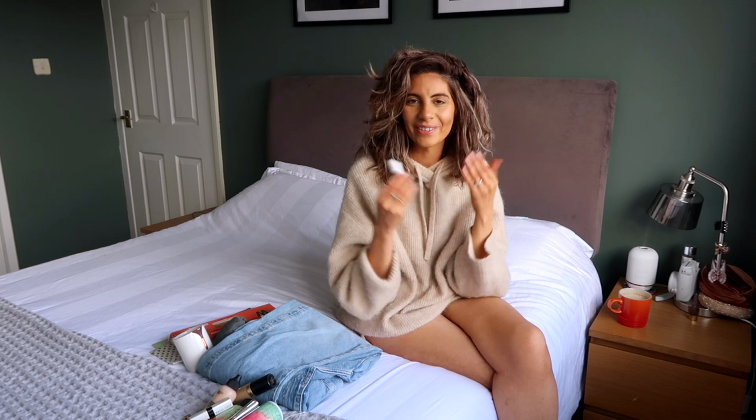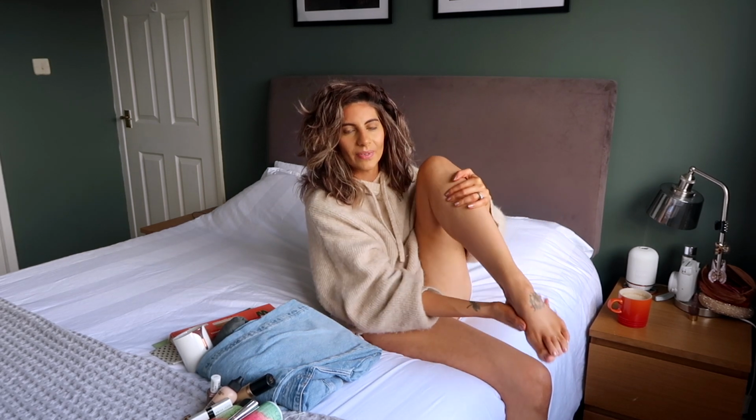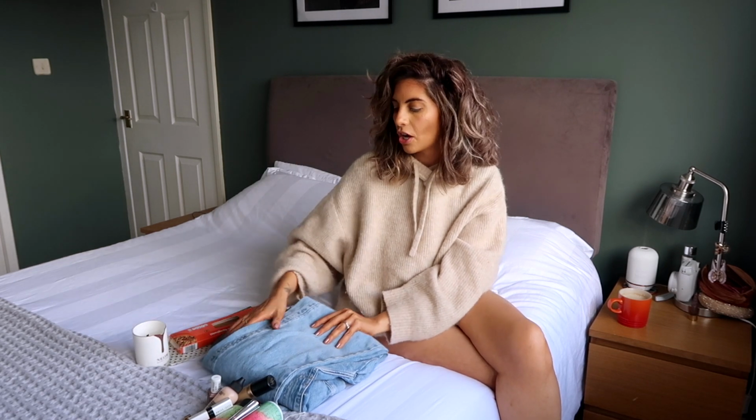I got it from ASOS. It's a lovely colour. Looks really nice with a tan as well. I've got it on the toenails as well. It looks really nice. I've been really enjoying that. So I'm going to move on to fashion, and then we will end with home.